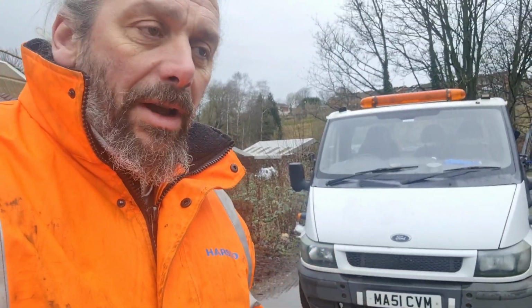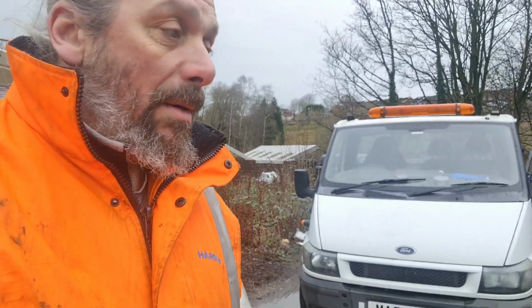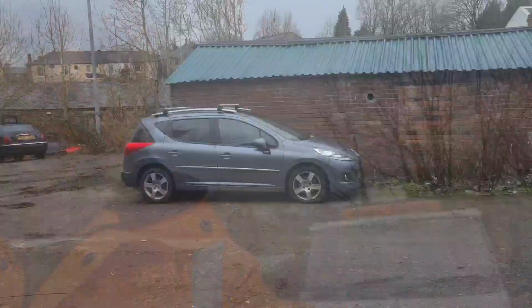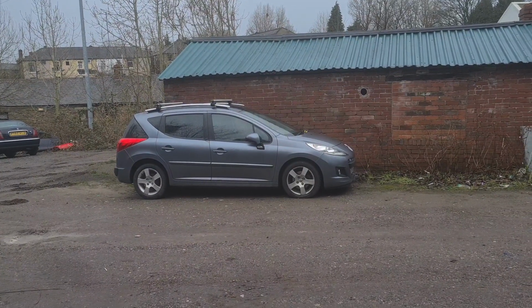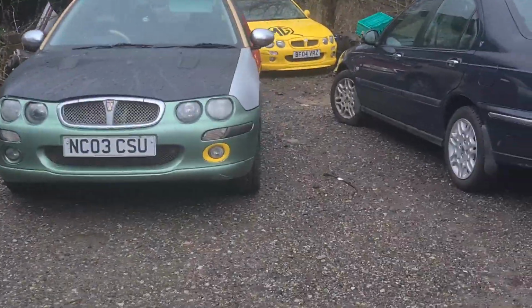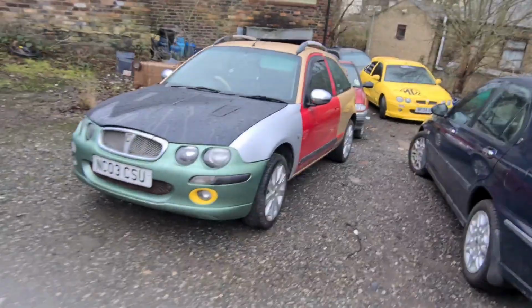I'm sure there's something else to tell you. Oh yeah, I keep getting the battery flat because I keep leaving the blower fans on. That's happened 3 times in the past month. I reckon that's more than enough. And then we can see there's a Peugeot estate there. That's not mine.